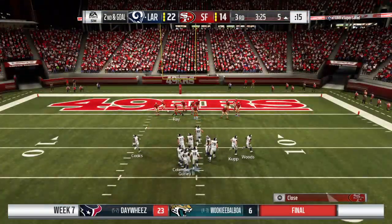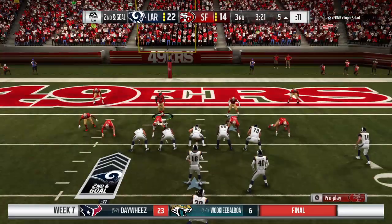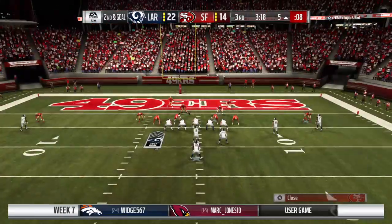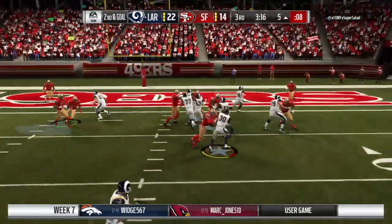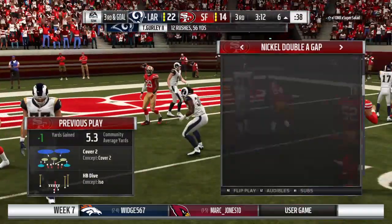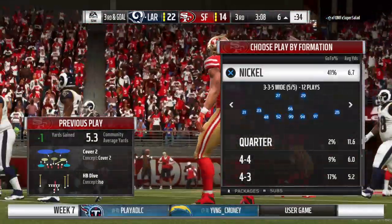And the ball smack dab on the 5-yard line. Here's 2nd and goal. They'll come out in the pistol. They'll give it to him up the middle. And he is met in his tracks behind the line of scrimmage. They'll lose a yard, and it brings up 3rd.